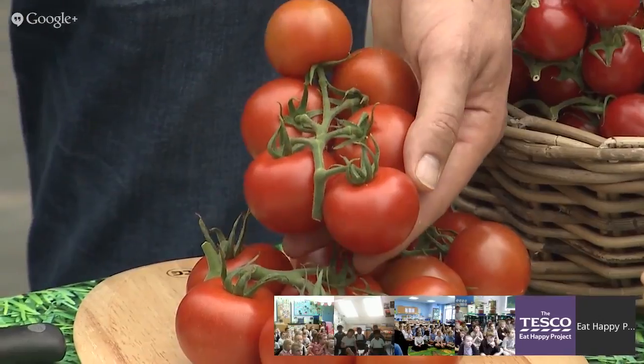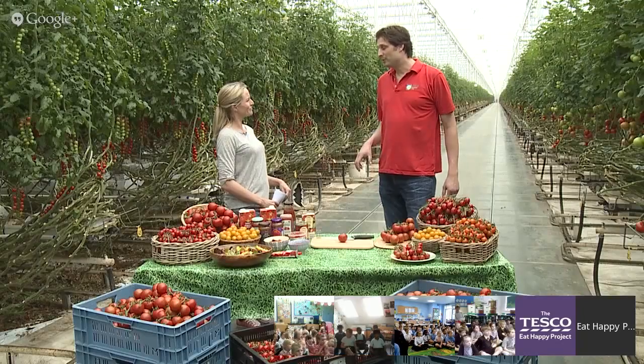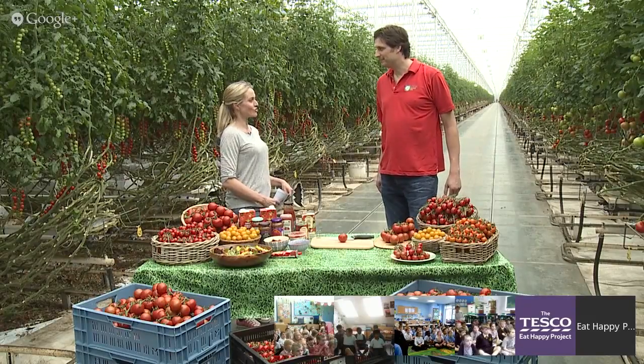Fantastic. So quite a few varieties of tomatoes. Do you grow any other types of fruit and vegetable? On this site we also grow cucumbers and peppers. Great, so you could really make a salad with everything that you grow here. Yeah, absolutely. Great stuff. Well, we're learning lots about tomatoes already.